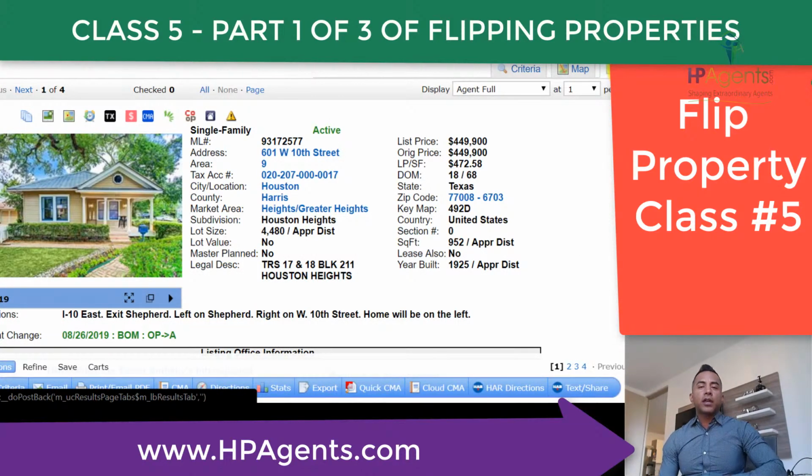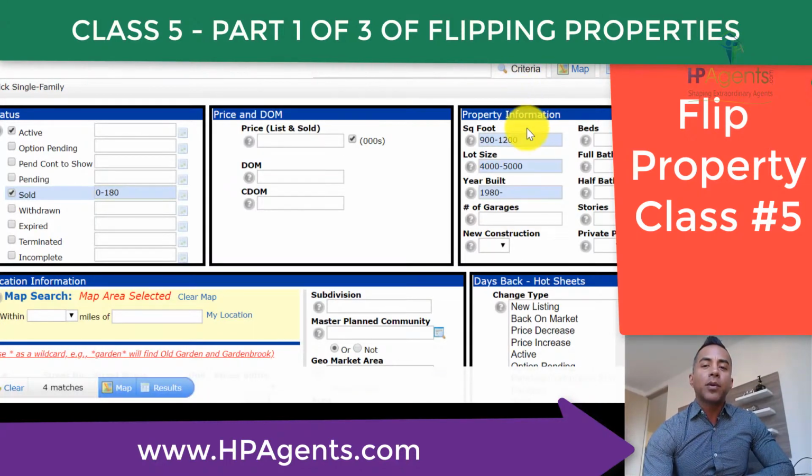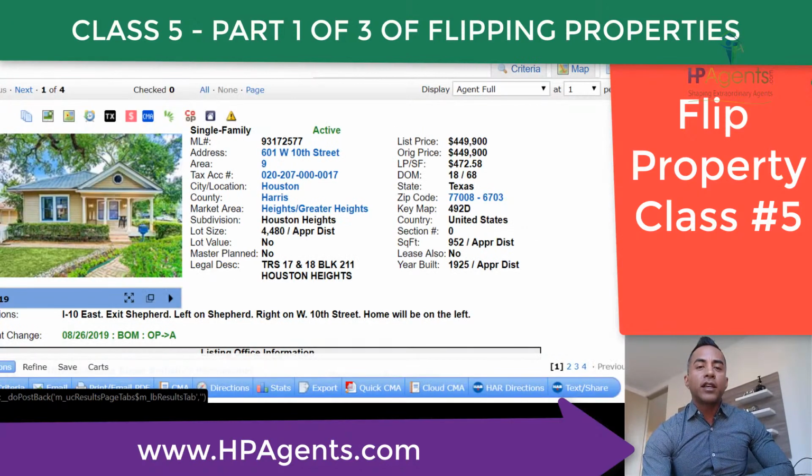Well, you're probably thinking to yourself, there's a whole bunch of properties out there, Alan. Why aren't they coming up? Because remember, we put in our criteria. It has to be between 900 and 1,200 square feet, a 4,000 to 5,000 square foot lot, and built before 1980. And this gives us these results here.